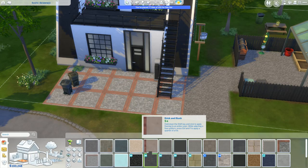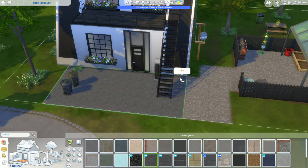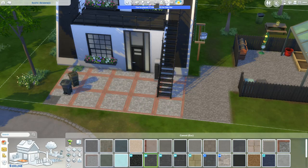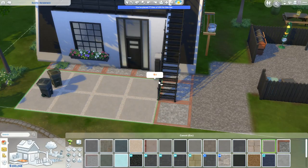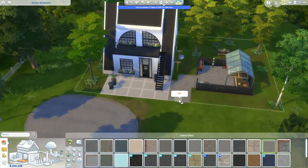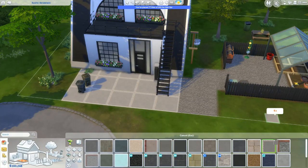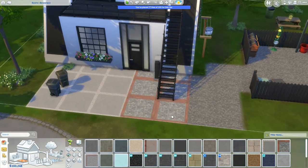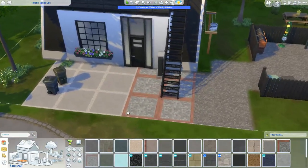That looks nice. What else do we have? We have this straight and proper stone. That's a bit dark. I like this. Oh, maybe we can use it like this. Even better! I like this. It looks a little more clean. Which one? I'm not going to be indecisive. I'm going to make a decision.